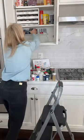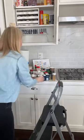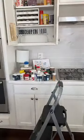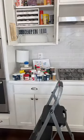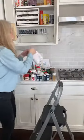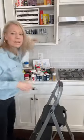Okay. I know that's gonna stay the same, so I'm actually gonna stop right here. That's as far as I'm gonna get. I'm gonna go ahead and first get a rag to wipe this down. So let's start with that. And I am just using warm water because I don't want to hurt my cabinets. So I don't use anything real crazy, but I do want you guys to see.